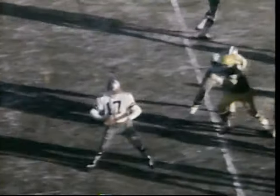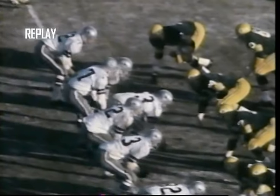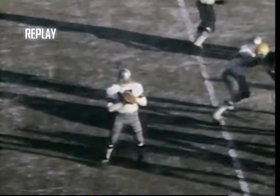Takes the quick snap from center. He's back to throw. Being rushed, gets the pass away. It is complete. Down at the 17-yard line, complete to Lance Rensel. And that, I believe, is Rensel's first reception of the day. It is. Ball is spotted down at the 18-yard line. Clock shows 9 minutes and 16 seconds remaining in the third period. The Packers hanging on to a 14-10 lead in this NFL championship game.